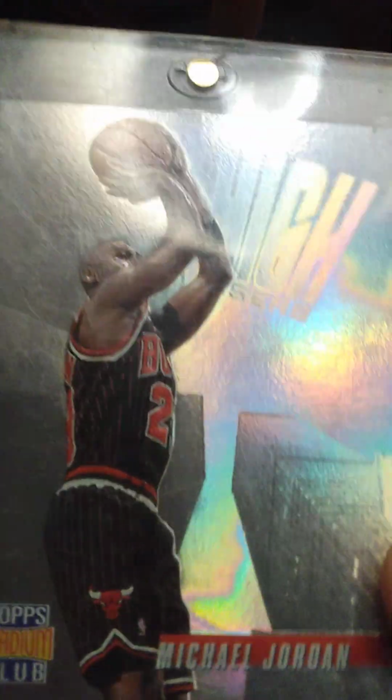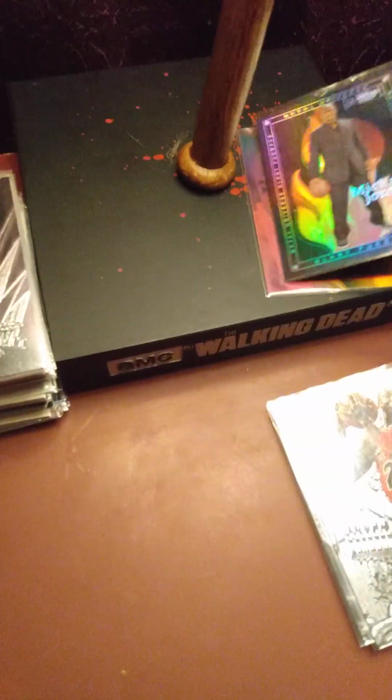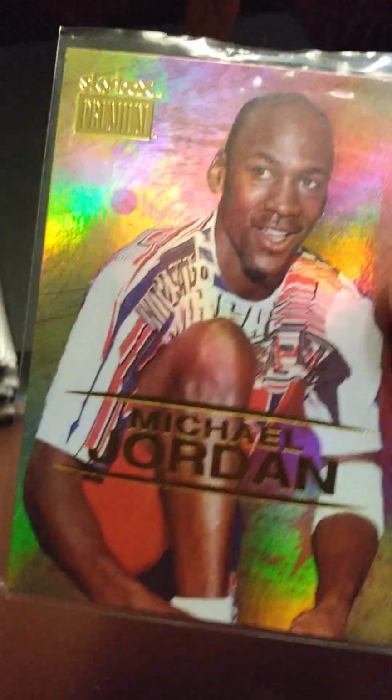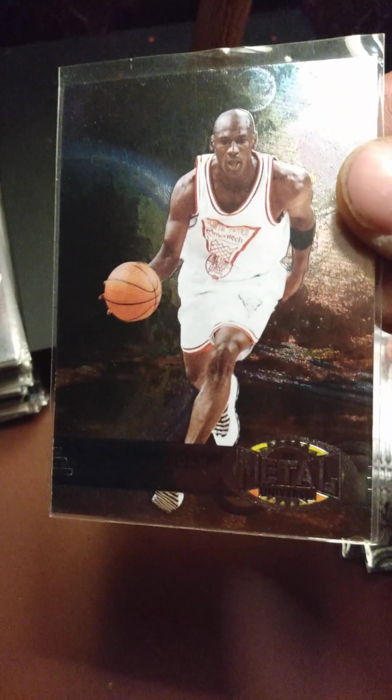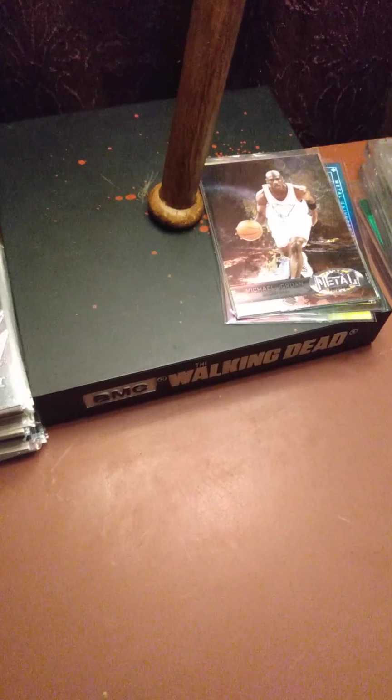Next, another pretty card, High Risers. Up next, Metal Universe. 2021 Metal Universe Champions, Intimidation Nation. Blast Furnace. Skybox Premium. The Insert, Metal Universe. The Base.